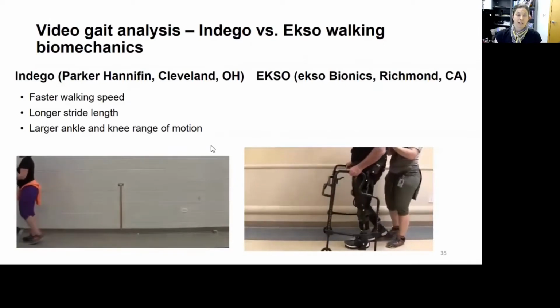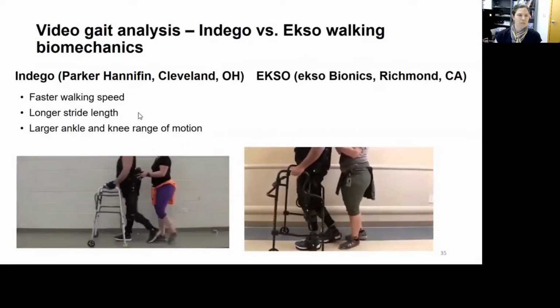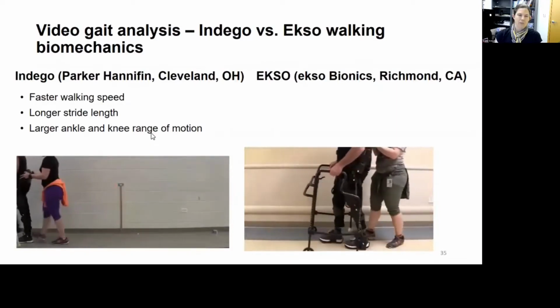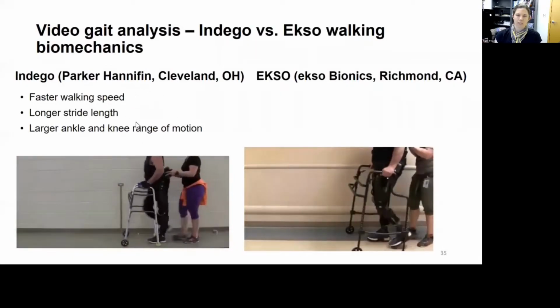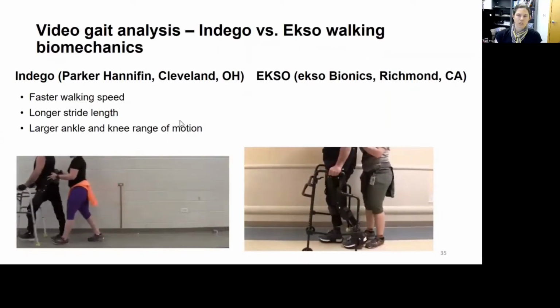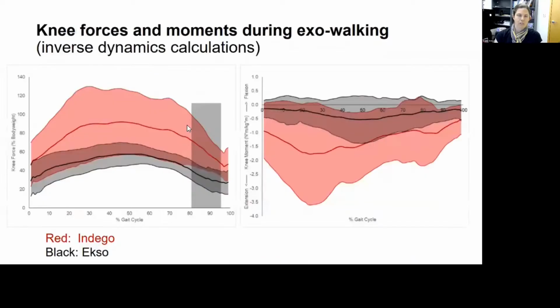One of the key findings we found is that the Indigo had a faster walking speed. Individuals typically had longer stride length. And then there were larger ankle and knee ranges of motion that went along with those walking dynamics. Initially, we thought that that was also going to be associated with larger forces. And I think I'll show you the force data here.